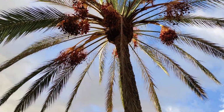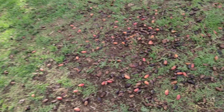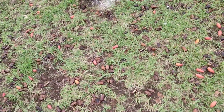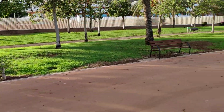Here maybe still half of the dates are on the tree, and some other trees, they are still 80 to 90% on the tree. So if they would harvest them, they could prevent this mess here on the ground. They could dry them in a nice location and then sell them.